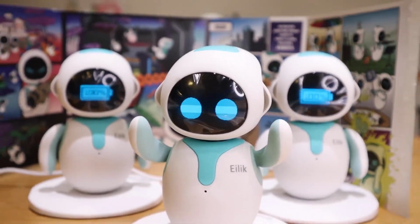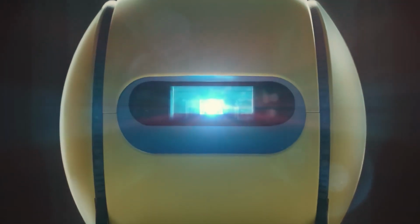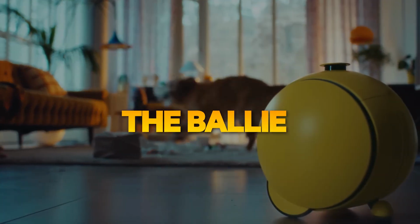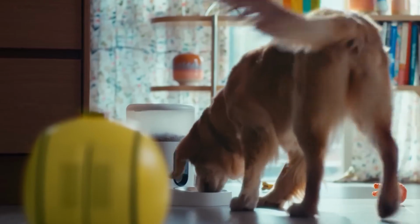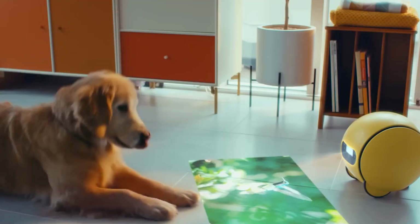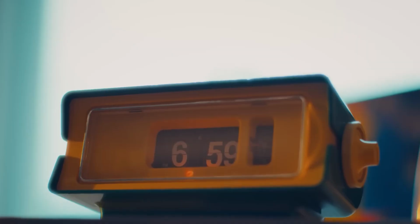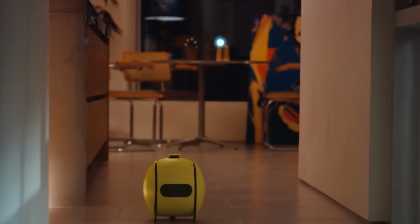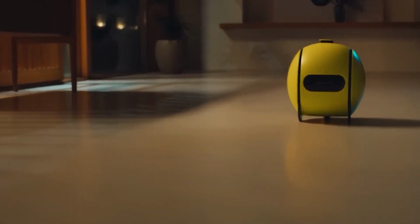But if you were feeling skeptical, I have another companion robot that will make you pull out your credit card. The Ballie. The Ballie is another domestic companion robot, but this time designed by Samsung. This one is an innovative AI-powered robot that is designed for one thing only, and that is to serve as a life companion that enhances day-to-day experiences and practices. This one can move, by the way. Unlike the Eilik robot, this one moves by rolling.